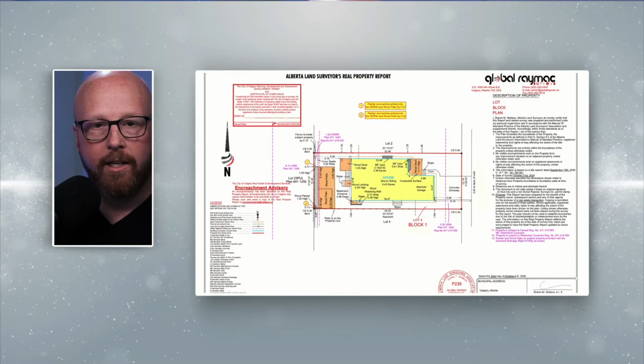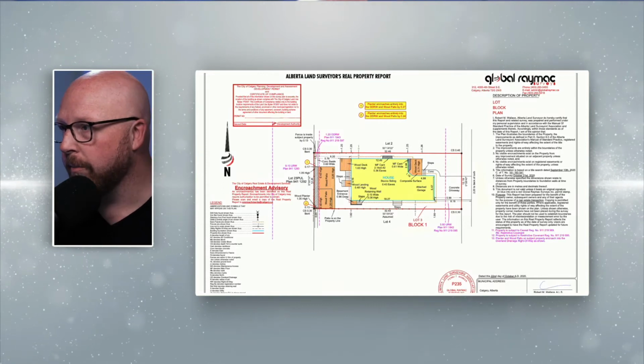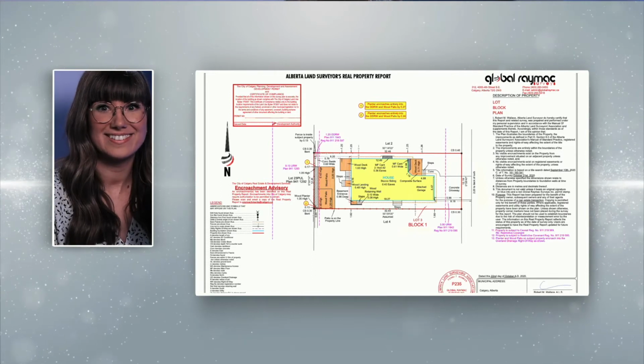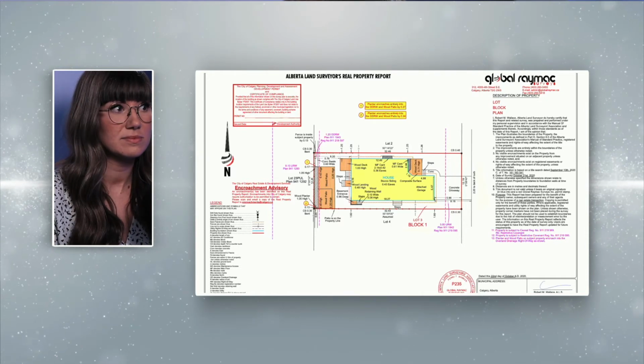So this one is a different RPR, and this is a company, Global Raymac. If we're getting new RPRs, we're typically going to Global, are we not? Yeah, we have a good relationship with them. They're great, a good group of people. So maybe walk us through this one. This is a different house, different location.